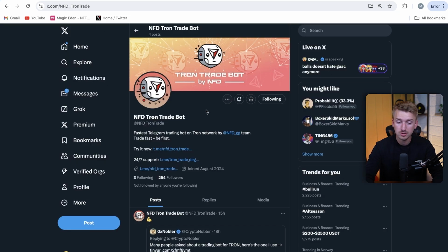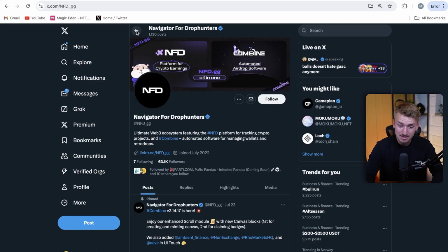But if you do want to use a trading bot on Tron, this is basically the only one I have found so far, which is the NFD Tron Trading Bot by the NFDGG team, which is a pretty established team over on Tron. It's basically just like any other Telegram trading bot, like Pepe Boost, like BonkBot, etc. It works very easily. You just sign up and you get a new wallet, you import that, and you can trade directly from your Telegram account.